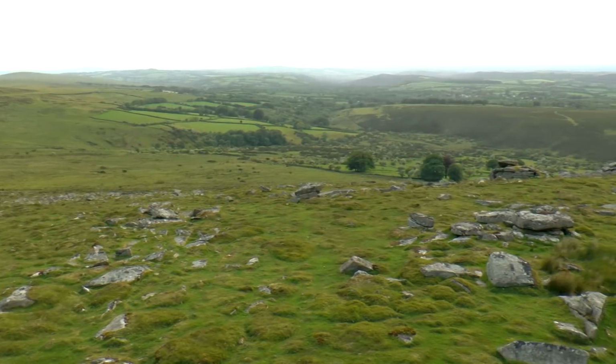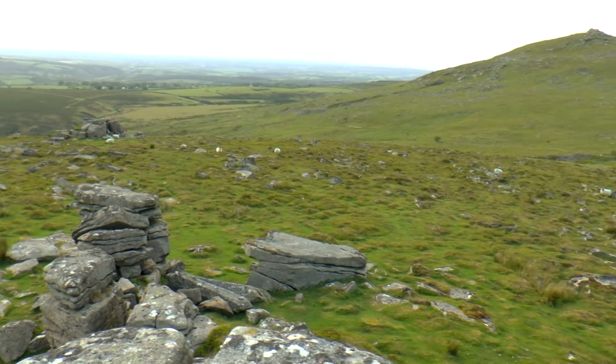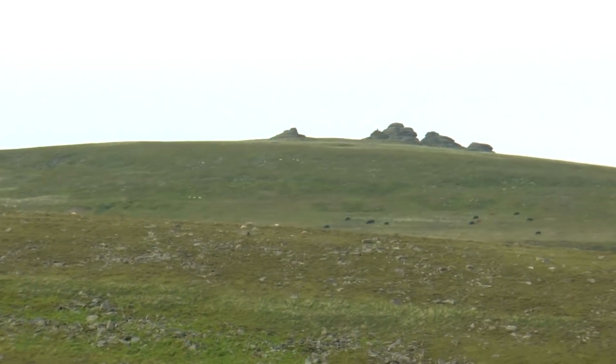Here we go, top of Doe Tor. Views, cracking. Great Links Tor now in the background there as well.